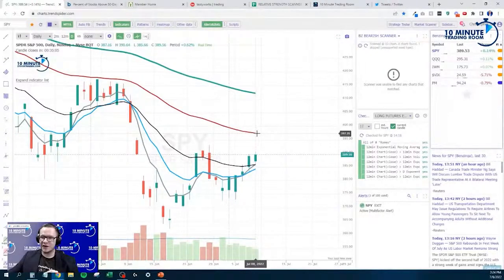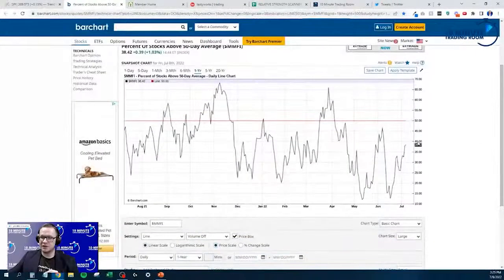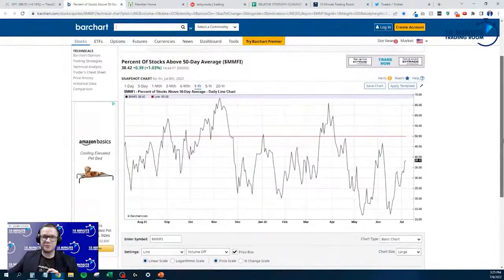Next, we want to see MMFI under 50% to go short. And every day it's getting easier and easier to crest that hurdle. I have no problem, as you guys know, going long or short. The opportunities will be there no matter what, in each direction. And we need to be agile enough to take advantage of those when they come.